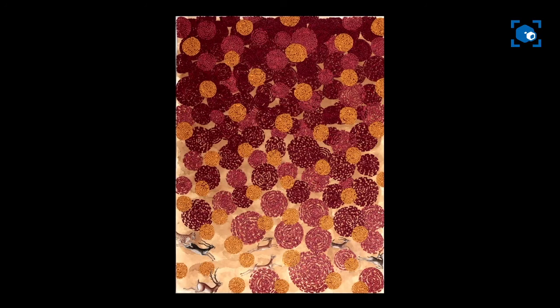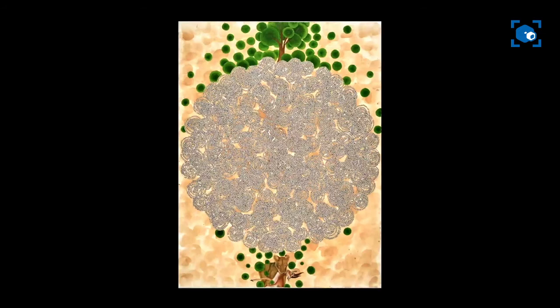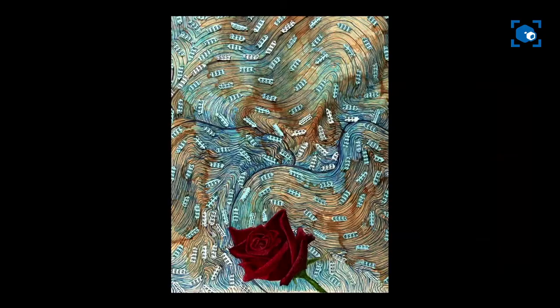So this is Razi Muhammad, 16. I don't know if there's anything I need to talk much about that. This is Asadullah, 9. Here's a detail. And this one, I'm not sure. I forgot the title of this one. The detail of that.